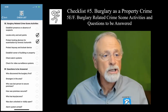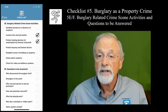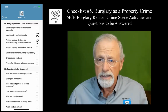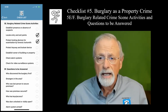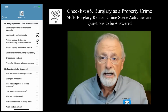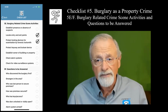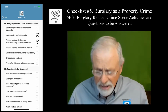Next one, protect locking devices for examination by a forensic locksmith. Yes, ladies and gentlemen, a forensic locksmith can be very helpful in these type burglaries. Looking at the locking mechanism, was it locked? Was it unlocked? How was it unlocked? Was a special tool used? Was a key used? They can give you a lot of information. We're going to talk about the forensic locksmith more later on, but let's continue here.